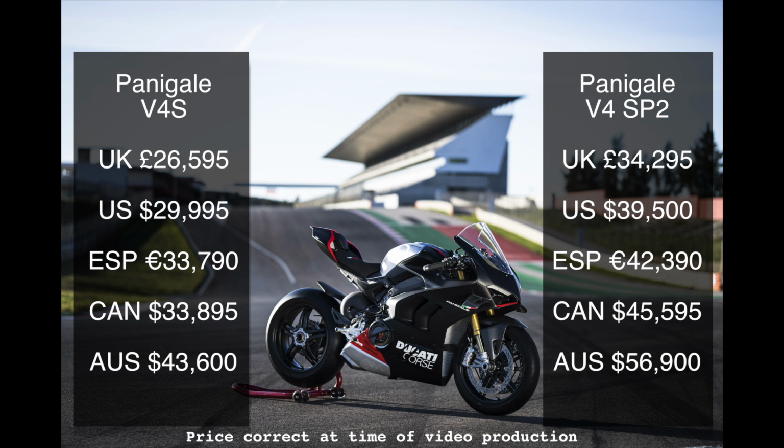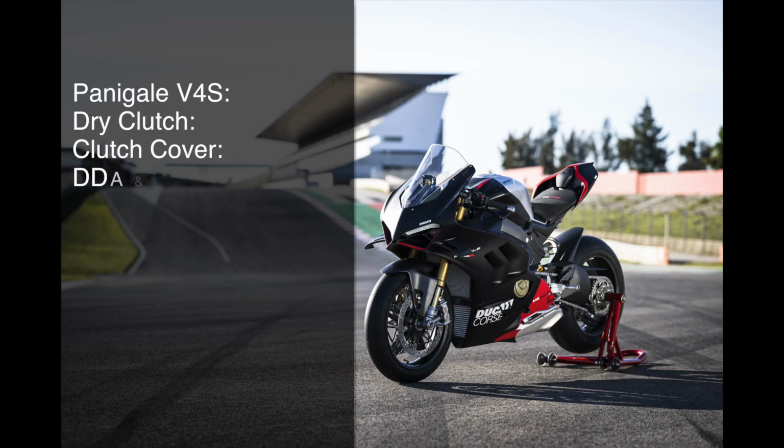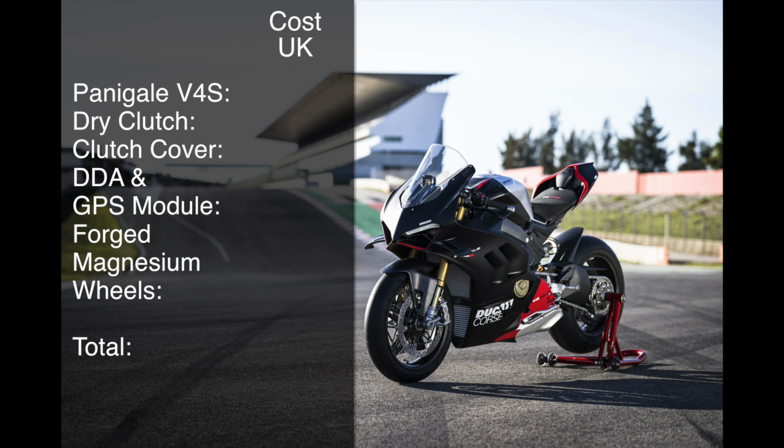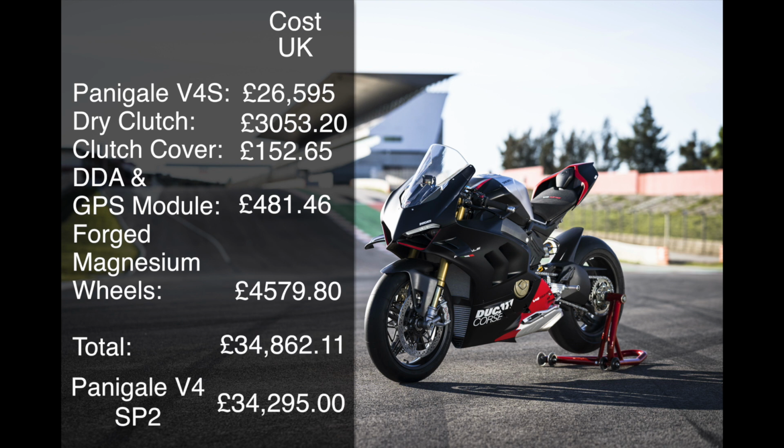Bear with me here. Let's take the UK as an example, for no other reason than that's where I'm from. I played around with the Ducati configurator to spec up a V4S to a similar spec to the SP2. As you can see, it gets rather expensive very quickly. There are no carbon wheel options available for the V4S on the configurator, so I used the forged magnesium ones instead.